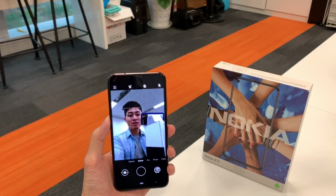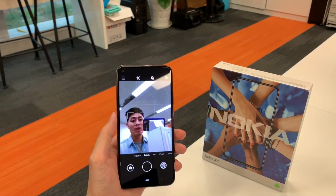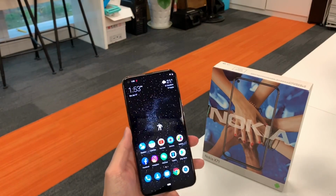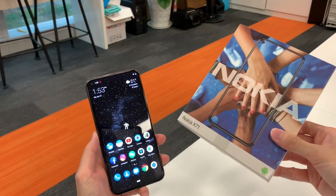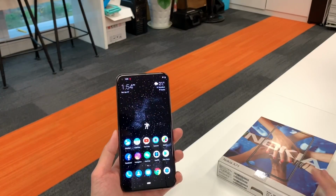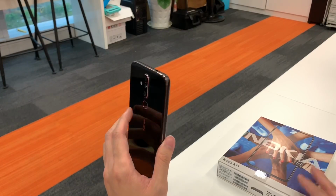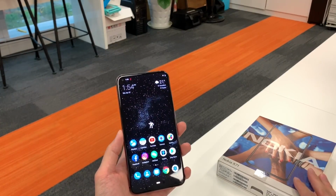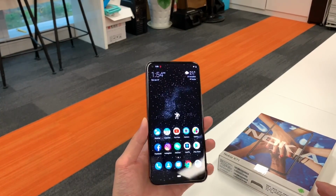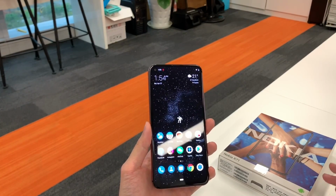So let's just take this a little bit slower and show you guys a quick look at the Nokia X71. Some of you guys may have already forgotten about Nokia, that they're actually still making phones, and this is a rather interesting device. I got this Nokia X71 here in China for about 2,200 RMB, which is approximately 330 US dollars. So what this gets you is a Snapdragon 660, 6GB of RAM, and 64GB of internal memory.